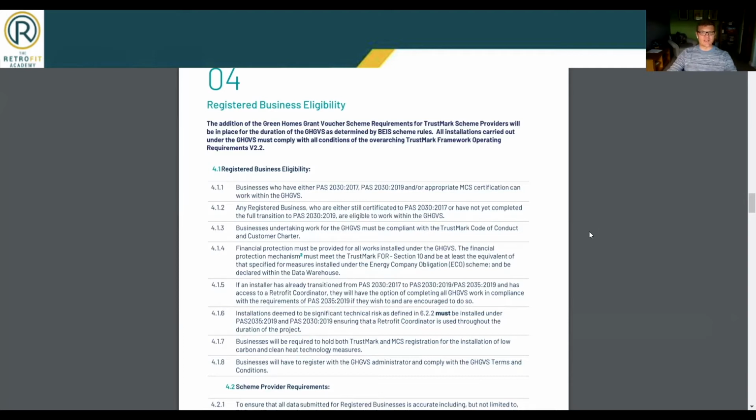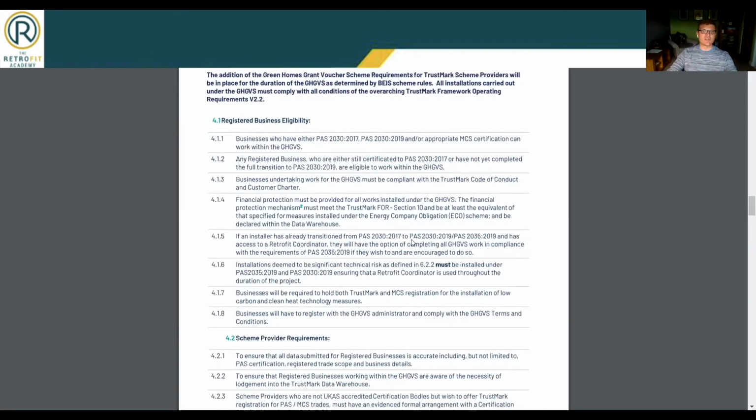If you're from outside of the PAS 2030 world, then you're going to need to come in under the new standard, 2019. Some existing installers are currently delivering under the 2017 scheme. Now, it's clear in here from 4.15 that if you've already transitioned to the new standard, 2030-2019, you can still deliver under Green Home Grant under the requirements of PAS 2030-2017. However, there are aspects where you're going to need to deliver under the PAS 2035 requirements, the PAS 2030-2019 requirements. We'll take a look at those.